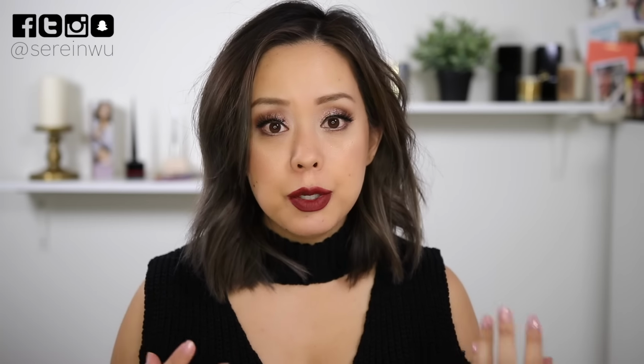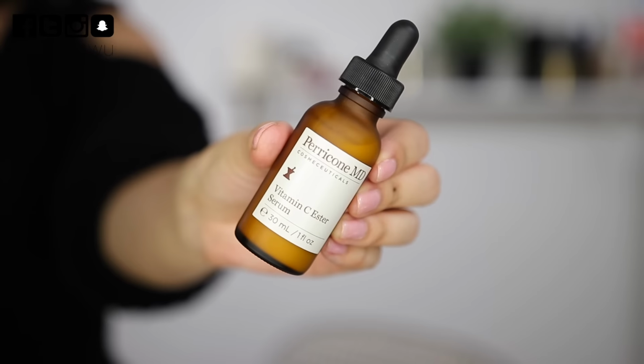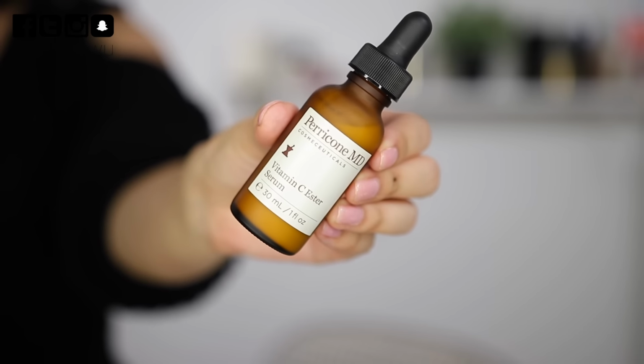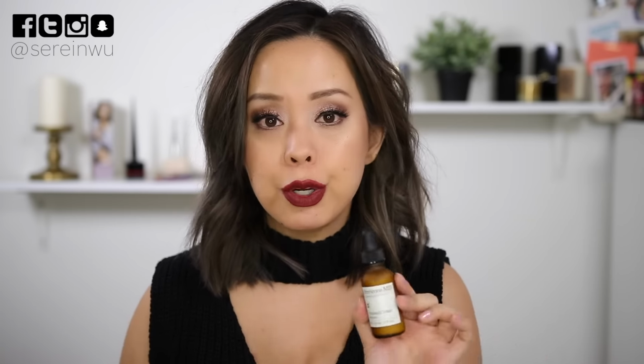Next product I've been using and mixing in with my antioxidant serum or mixing into my skincare routine with oils as well as moisturizers is the Perricone MD Vitamin C Ester Serum. This is a very highly concentrated amount of vitamin C. I use 2 to 3 drops with my antioxidant serum, and I use this day and night.